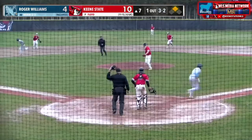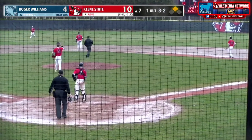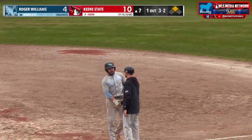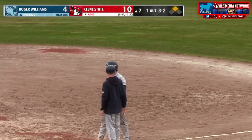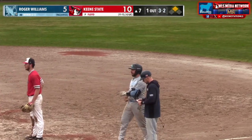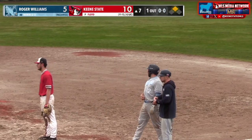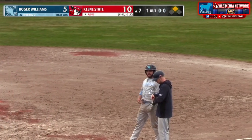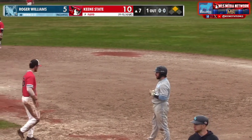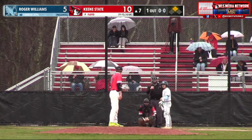There's a hit to the shortstop. Misses the ball. It's going to be a run for the Hawks. Safe at home. And the deficit down to five, putting the Owls up 10-5. Next up for the Hawks is going to be number one, Camillo. Runner safe at first. Hawks have one out.